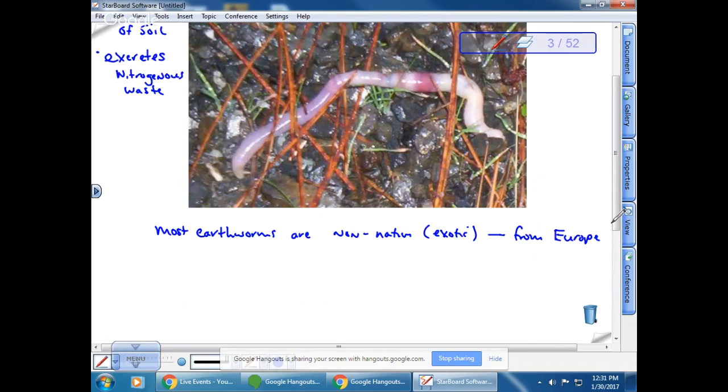This is actually an example of a native earthworm, one that is native to what is referred to as the Palouse Prairie. The example of a native earthworm is the Palouse Prairie earthworm. It is a little bit larger than a typical earthworm, and it tends to be light in color. Here you can kind of see it's pink.